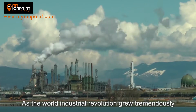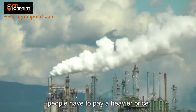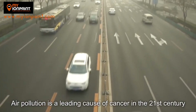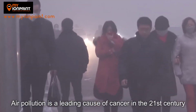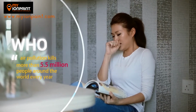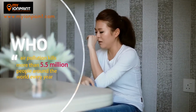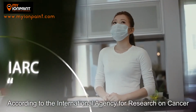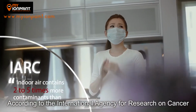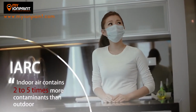As the world industrial revolution grows tremendously, people have to pay a heavier price. Air pollution is a leading cause of cancer in the 21st century. According to the World Health Organization, air pollution kills more than 5.5 million people around the world every year. According to the International Agency of Research on Cancer, indoor air contains 2 to 5 times more contaminants than outdoors.